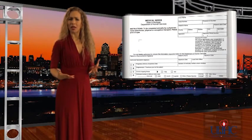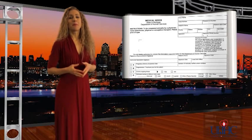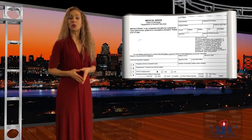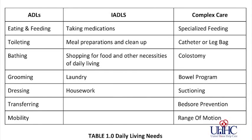The caseworker will ask you a question. Tell me, what do you need help with? Or why do you need this home help service? Your answer must be specific and detailed regarding what you need help with and why you need home help care. For example, in answering the question, what do you need help with? Your response should be taken from the 12 items identified in the ADLs and IADLs list identified in the medical needs form.